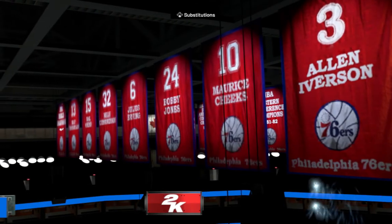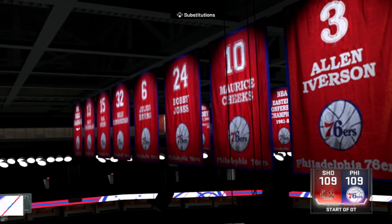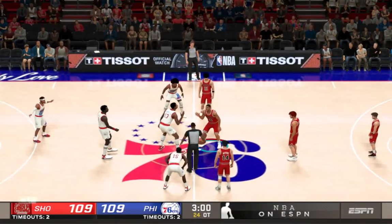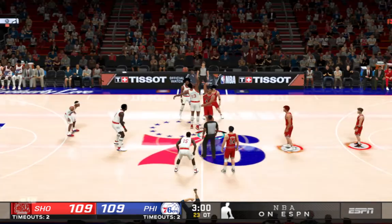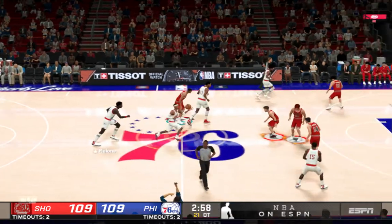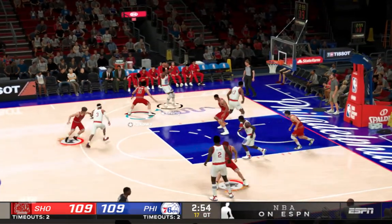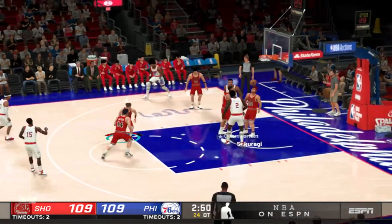Well, 4 quarters weren't enough to decide this ballgame. Sit back and enjoy as we move on to overtime. So Philadelphia will get the first possession. And away we go here with post-regulation basketball, courtesy of Gatorade. All fueled up and ready to go. Let's reset the lineup for us now in overtime.